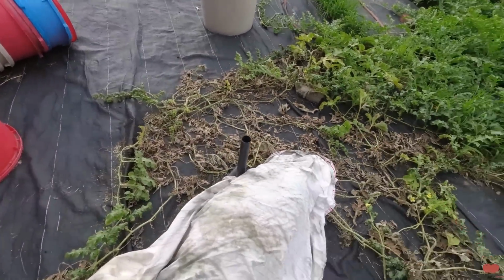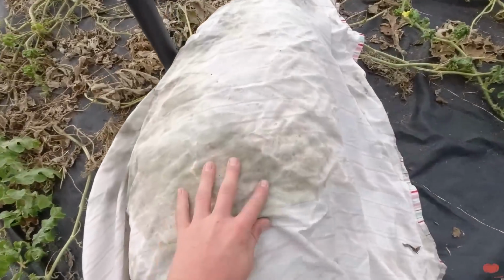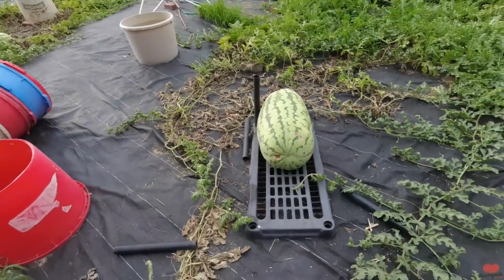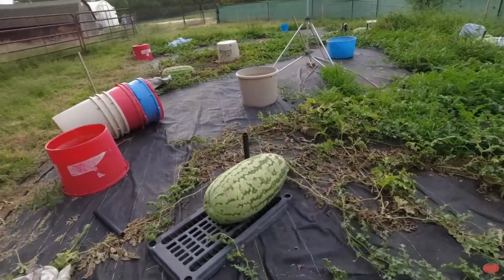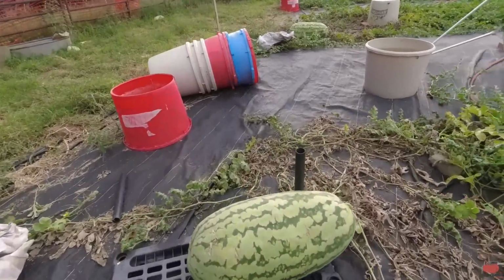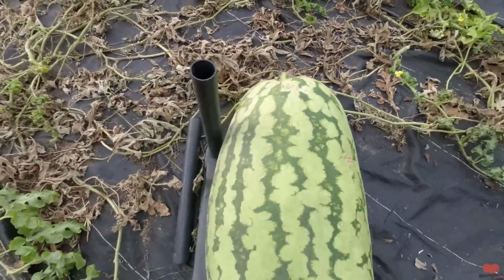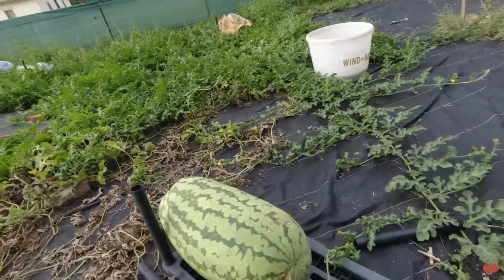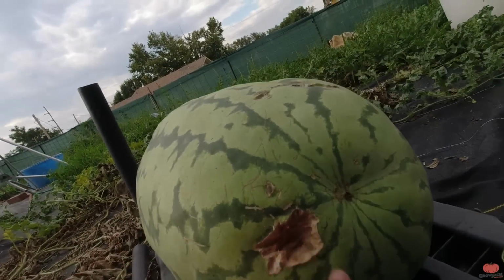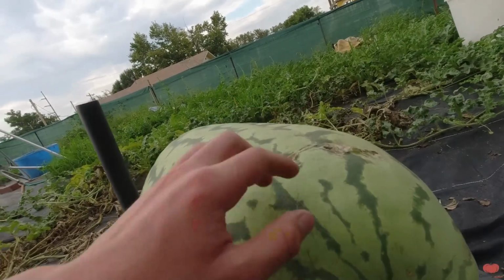But, guys, AJ's still going to be very excited because I do think this watermelon is 100 pounds right now. It's estimating 107. Jeez, look at that thing. That is a big old watermelon. That is awesome. You can see the damage from the raccoons. And I do think it's going to heal up fine. It's pretty solid.